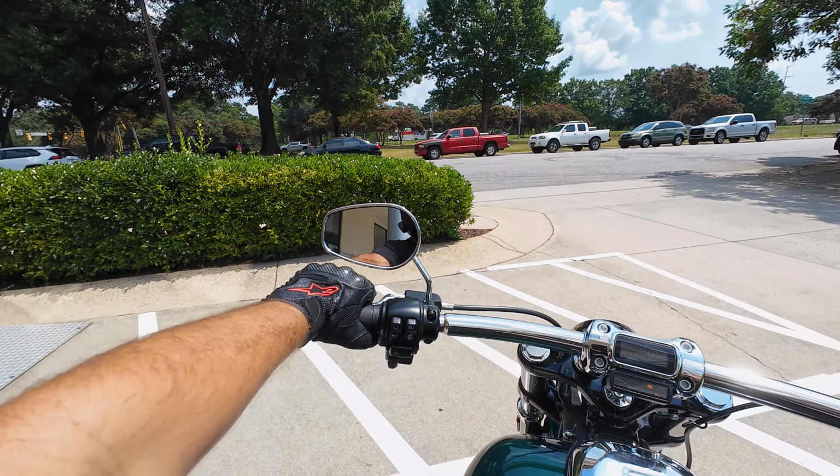One of the biggest concerns people have with Breakouts is how good they are at cornering. So we're going to take a slightly different route that requires a little bit more cornering. Let's see how that does. One of the other biggest issues people have is with this air cleaner. With the forward controls and the air cleaner, a lot of people have their shin right on it. I can already tell it's not.